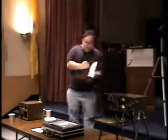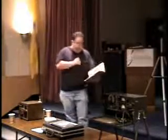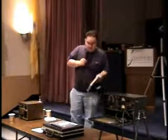In the front it says 1950. Front of the book, first page. Oh, yeah, 1950. I knew it was sometime around then.